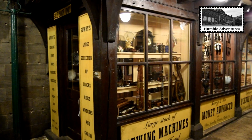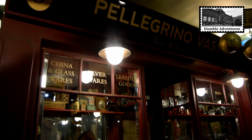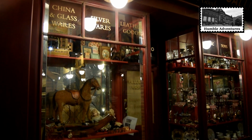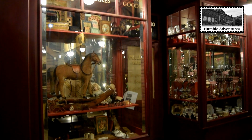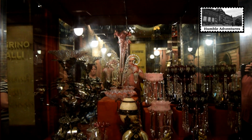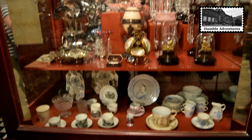Towards the lower end of the street we have the jewellers, where you could buy your clocks, ornaments and of course your jewellery, just like modern jewellers, and the toy shop. This toy shop also sold glass and chinaware, both things I personally wouldn't sell in a space where excited children are likely to be running around.